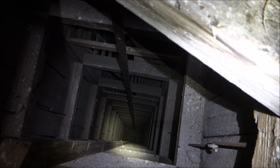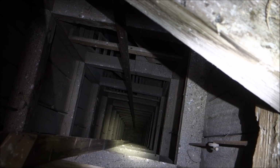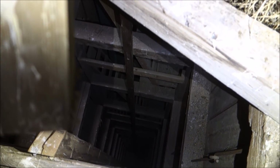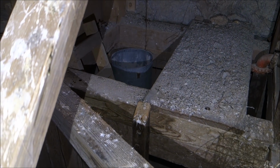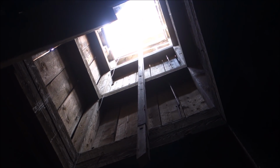It looks, I can't tell if that's a platform down there or the bottom, or it's partially caved. Either way, that's a long way down. And there's a manway right there. There's a pipe there. I'm not sure if that's for waste rock or ventilation or what. Right there, or just to drop tools down, who knows. Just looking up. That's where we were looking down just a minute ago.